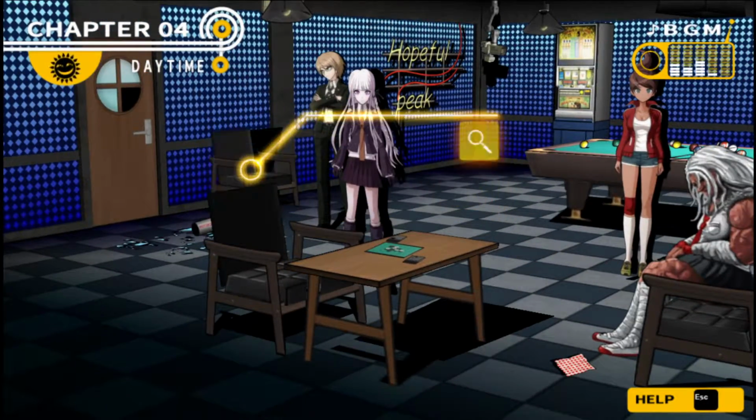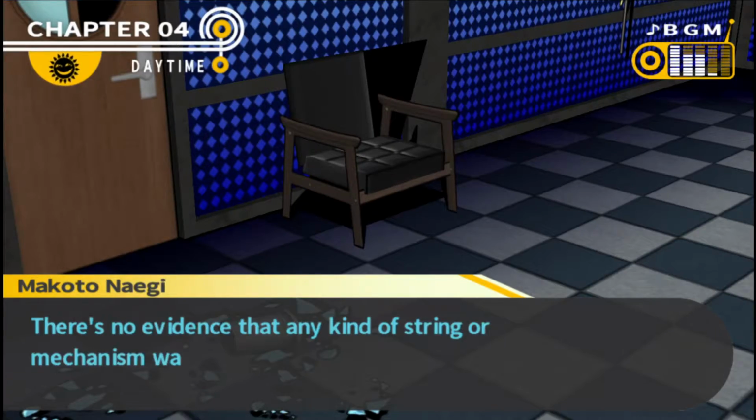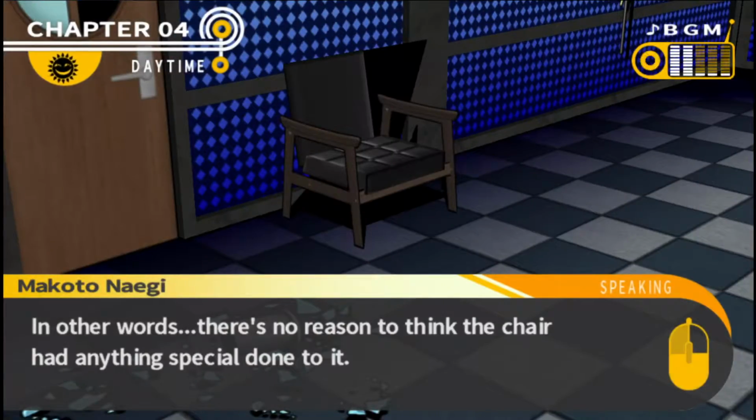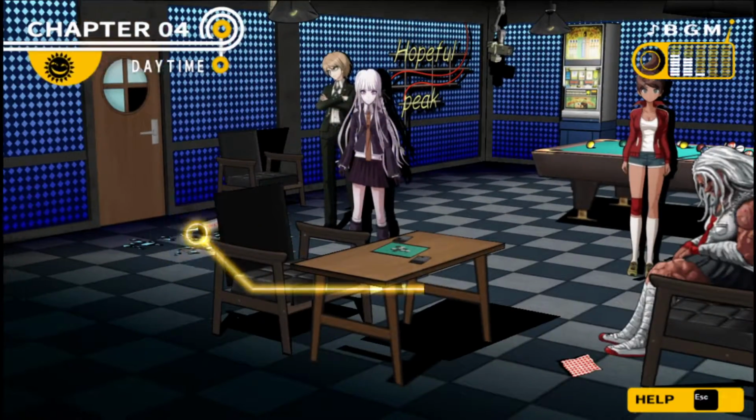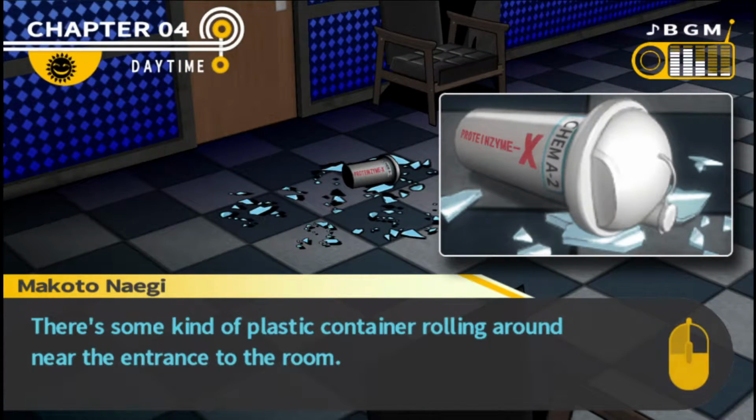Okay, so we gotta look at the chair. The chair was shoved up against the doorknob. There's no evidence that anything special was done to it. Wait, there's some kind of plastic container rolling around near the entrance to the room.